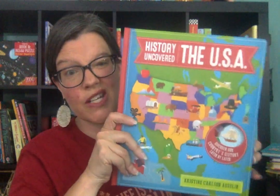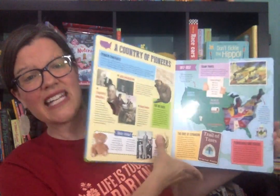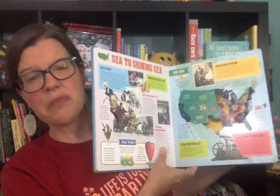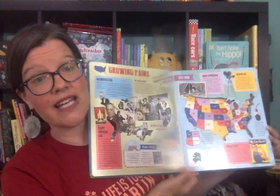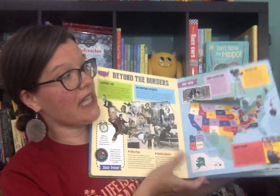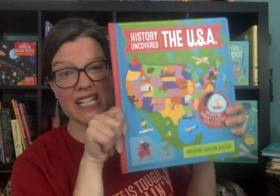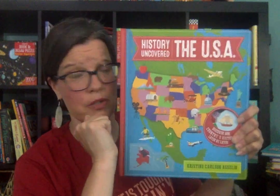Now, for Cycle 3 history, this is my favorite book. It's brand new. It's History Uncovered, because it literally uncovers the United States as you go through the Union. Now, just to have a visual with some of the history sentences might be nice, but even if you're not familiar with some of the things that are happening in history, I really, really love the way they have presented American history in this book. You could use it as a tutor. You could also use it in your personal library.